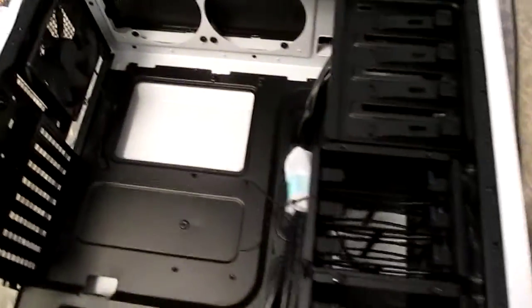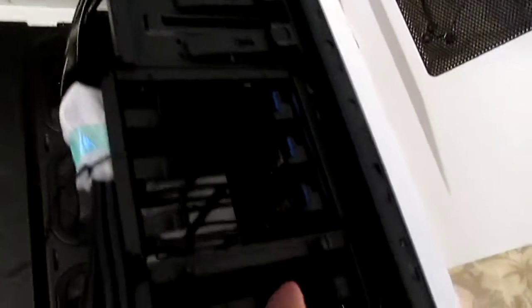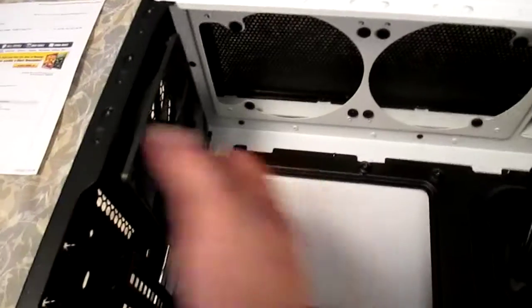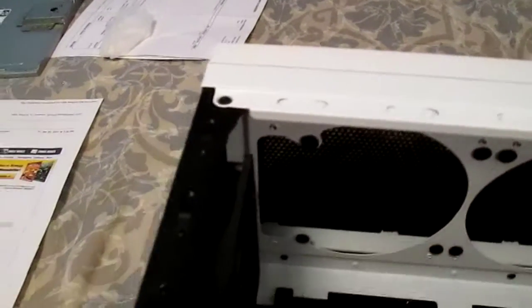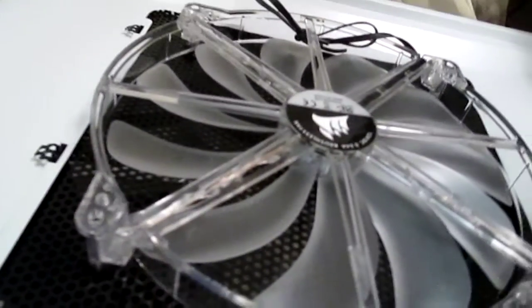You can see this one's got a lot more room, a lot more. It's done got an exhaust fan here, got 2 internal fans right there that'll be blowing air in, one that'll suck air out. I've got another 120 millimeter fan that'll go up here on top and act as another exhaust fan. Plus there's one on this door right here that'll be blowing air in. That's a 200 millimeter fan that'll be blowing in.